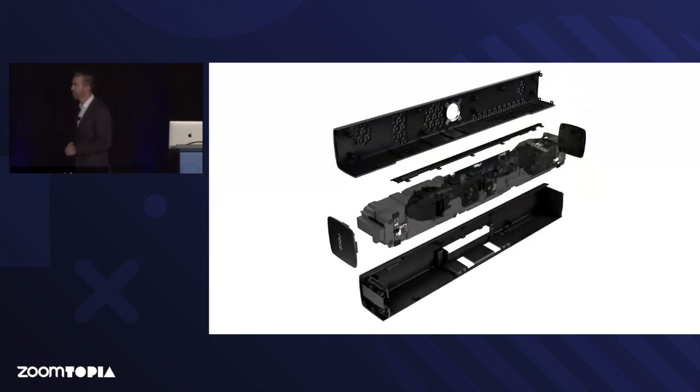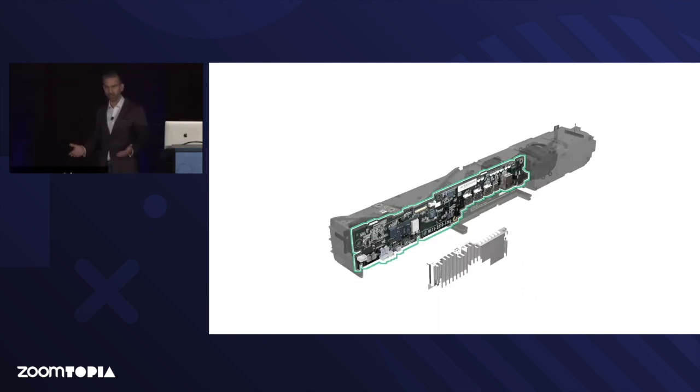Our Neat Bar is a compact yet highly capable video conferencing system. It really packs a punch with carefully selected technology components in this very compact form factor. As I've told a lot of customers today, there is no need for a PC. We have an integrated high-performance chip that does all the video and audio processing and analysis that you need here.